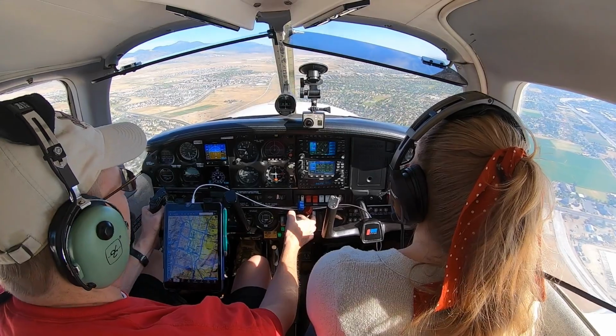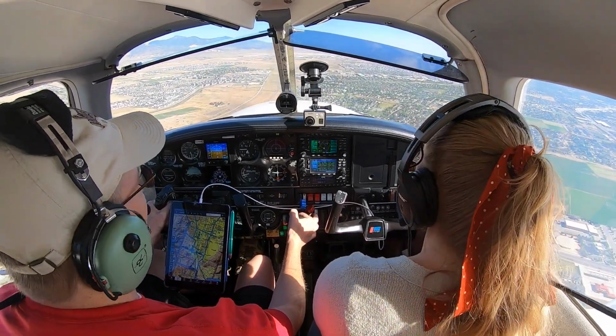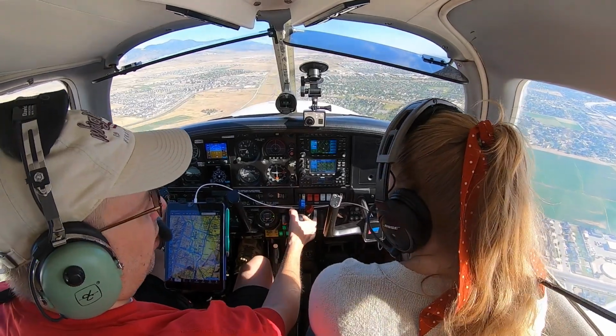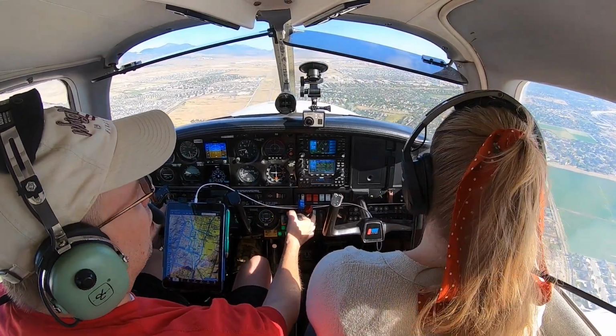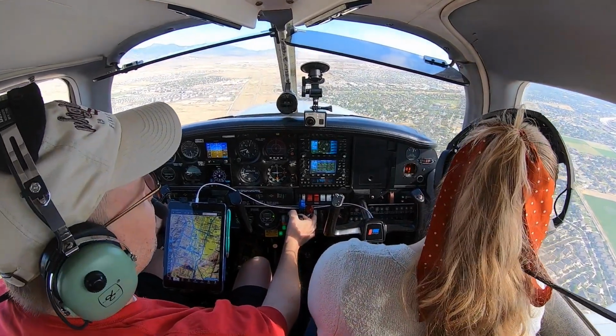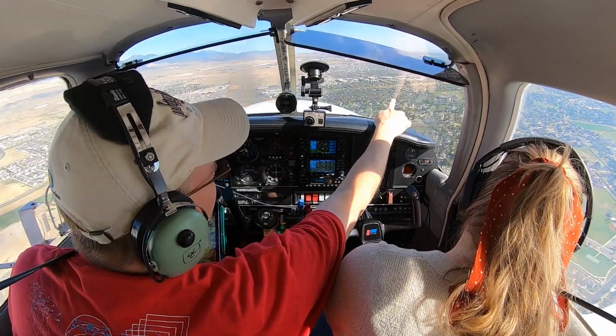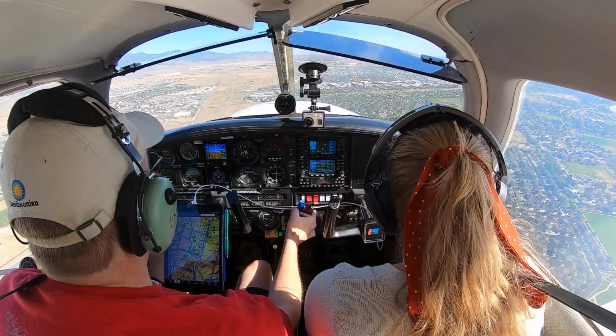Okay, so pattern altitude is 1,000 feet above the runway, which we're almost at right now. Do you see the airport? Look for a big field in the middle of all the houses. It's right over there. You see that over there? That yellow field. A little further out. Oh, yeah, I see it. Yeah. That's the airport.